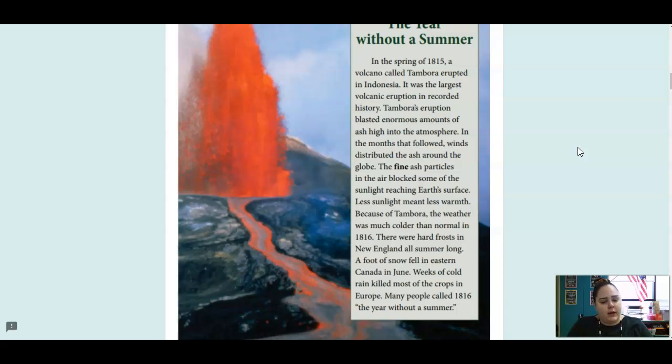Because of Tambora, the weather was much colder than normal in 1816. There were hard frosts in New England all summer long. A foot of snow fell in eastern Canada in June. Weeks of cold rain killed most of the crops in Europe. Many people called 1816 the year without a summer.